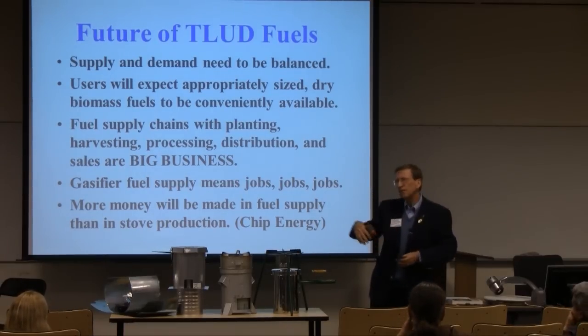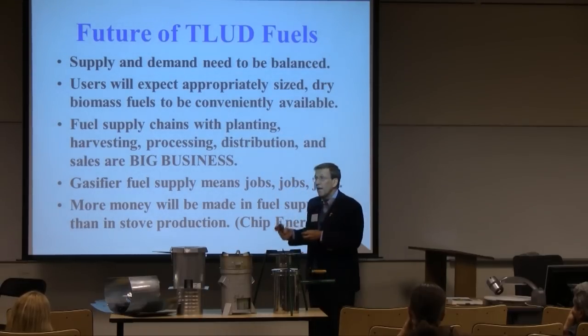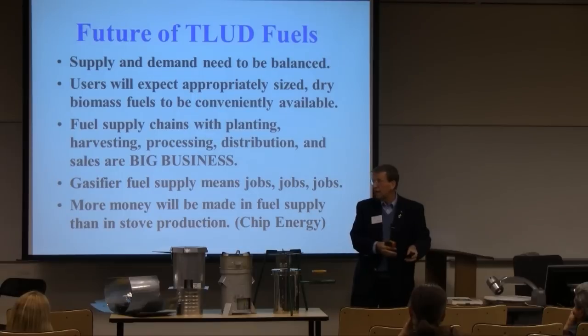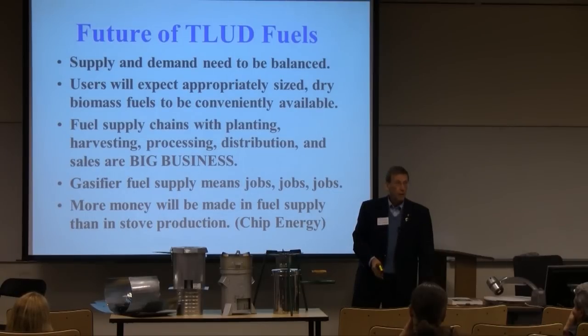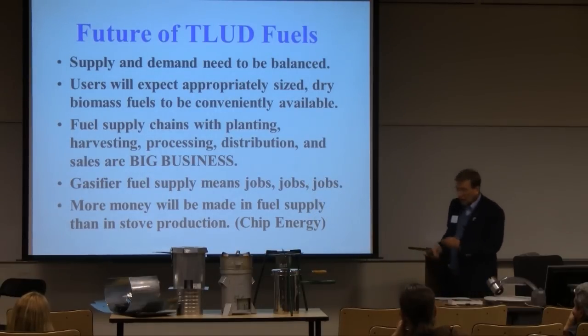Then, in the three villages over, somebody sees that, and they get a stove, they can at least say, oh, back there, they're preparing their fuels and they've got it ready. But the last thing you want to do is have a whole bunch of people with a TLUD stove and no fuel that is appropriate. They go hand in hand. Remember those four elements, folks. You've got to have all four of them.